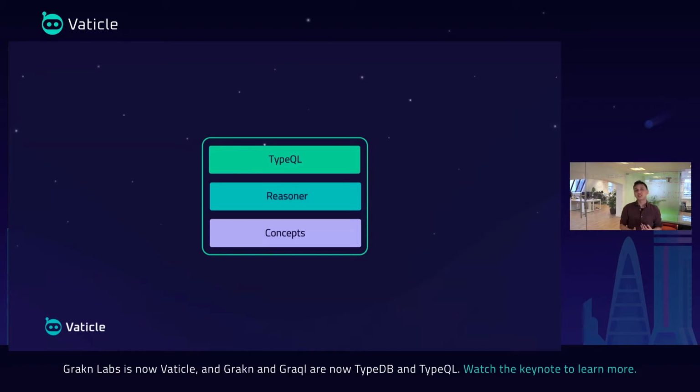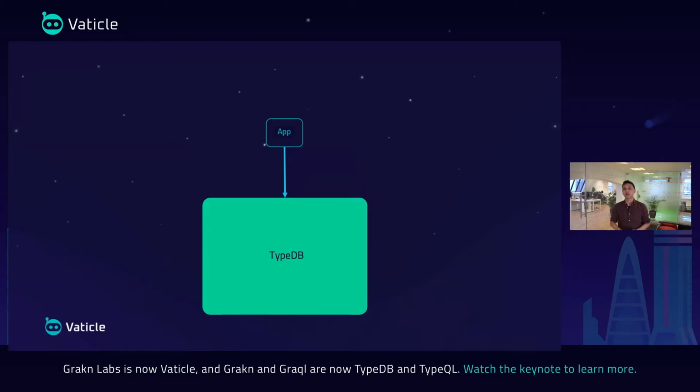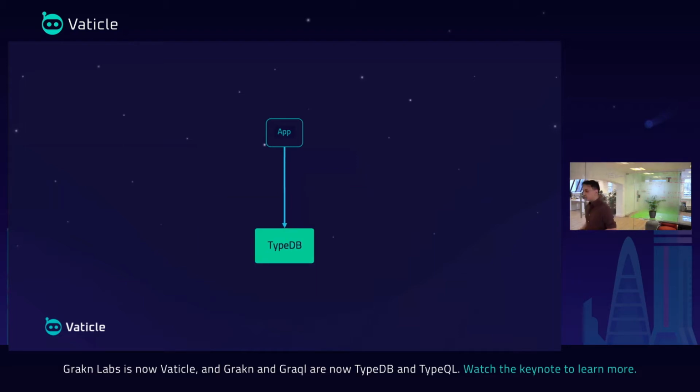TypeDB is a database system that exposes an expressive, powerful, and strict query language. Application developers can leverage TypeDB and the expressive query language to build an intelligent application. Over the past year, we've revamped TypeDB all the way from the top down to the storage layer. For all of you who are interested in knowing the approach that we take as well as the philosophy behind it, feel free to check Heikel's keynote on Orbit. As for now, though, what we're going to talk about is something a bit different.